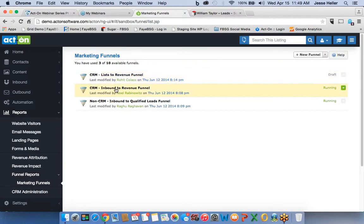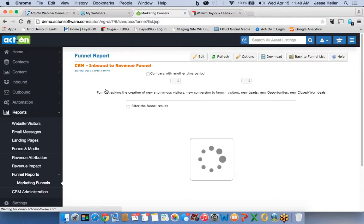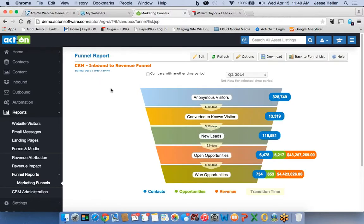Here you have a reports module. So that when you talk about ROI, you can see this one, called your CRM inbound to revenue funnel. You can run these campaigns, and you can report on what the opportunities are. We've had 6,000 opportunities. What kind of revenue have we seen from that? You can do comparisons, etc.